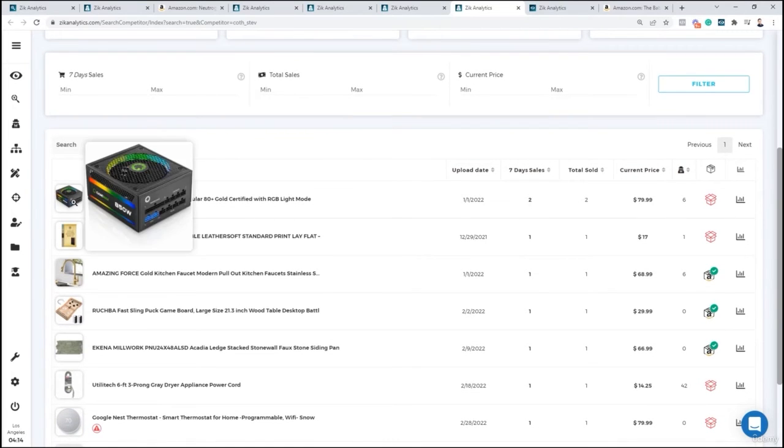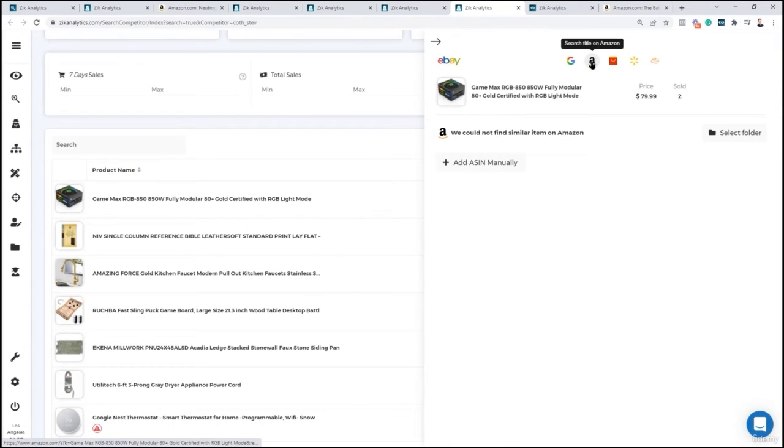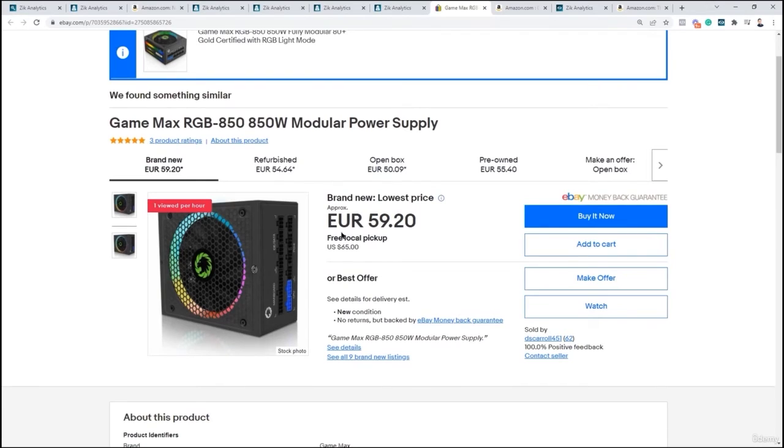Oh, this product here has 2 sales in 7 days and 6 competitors. But you see the red box? The red box means it couldn't find the product. So if you want to find it yourself, you need to click the red box, click the search title on Amazon, and try to find it yourself. So let's see. This is the product on eBay. I'll give one example of finding the product myself.